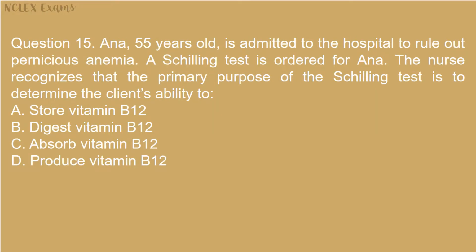Question 15. Anna, 55 years old, is admitted to the hospital to rule out pernicious anemia. A Schilling test is ordered for Anna. The nurse recognizes that the primary purpose of the Schilling test is to determine the client's ability to: A. Store vitamin B12, B. Digest vitamin B12, C. Absorb vitamin B12, D. Produce vitamin B12.